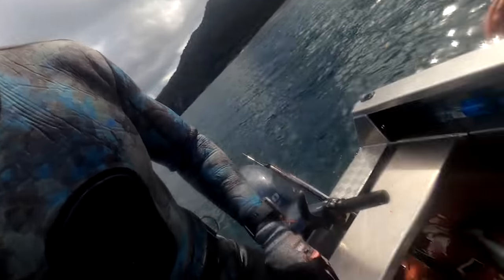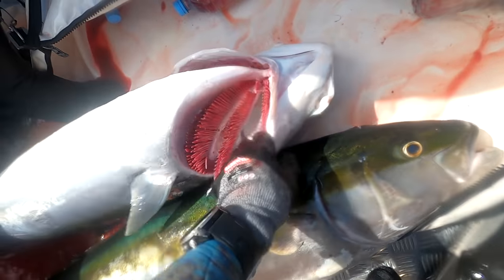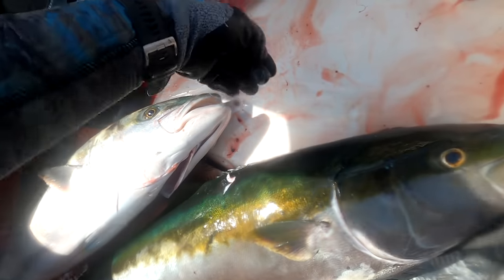Well, that quiet dive turned into not a bad little dive. We managed two nice fat kingies. Where's my one? This one with the poor shot, this one here. I think both pretty poor shot. This guy's got a sinker. Hooks right up in there in his mouth. So I've just finished the job. Line fishers couldn't.